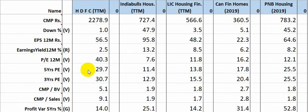HDFC's current price earning, which is 40 times, is above its averages of both 5 years and 3 years. IndiaBulls' current price earning has fallen below its averages. So has the same thing happened for LIC Housing, whose current price earning of 11 has fallen below the averages of both the 5 years and the 3 years.